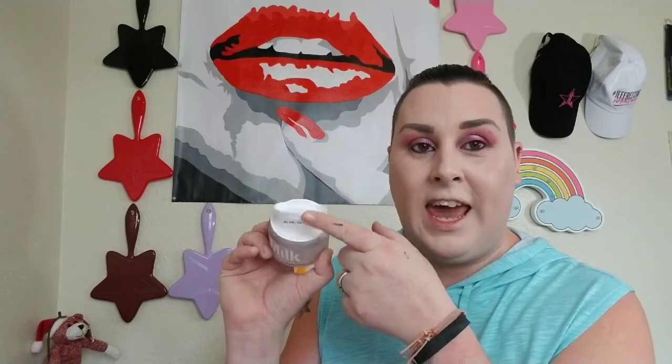Now we get to open the Milk setting powder. I am super stoked about this. I have really, really high hopes for this. I was about to buy the Laura Mercier one, and I finally noticed that I got this. So let's try it out. You open it up. It comes with a little sponge right there. I love it because it has this cap, so you can close it so if you knock it over, it won't spill all over the place.